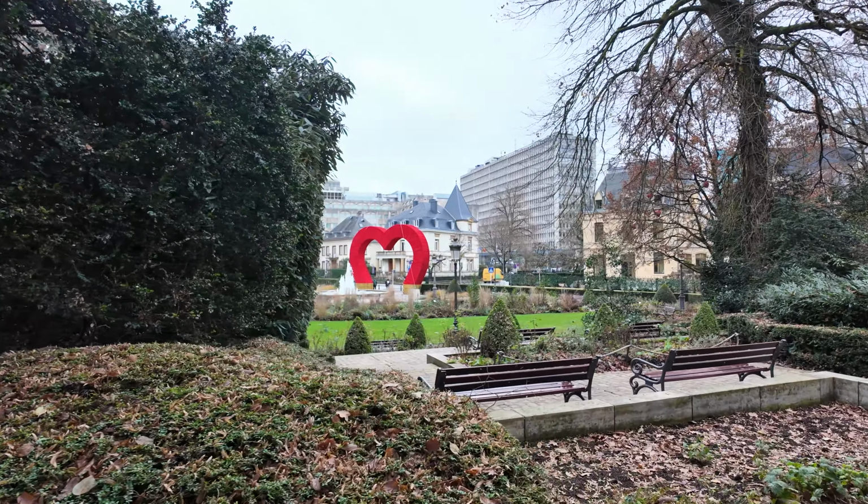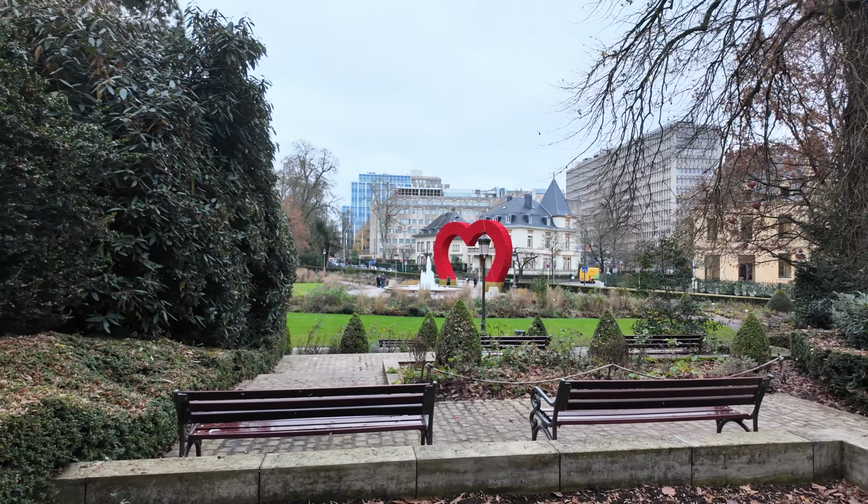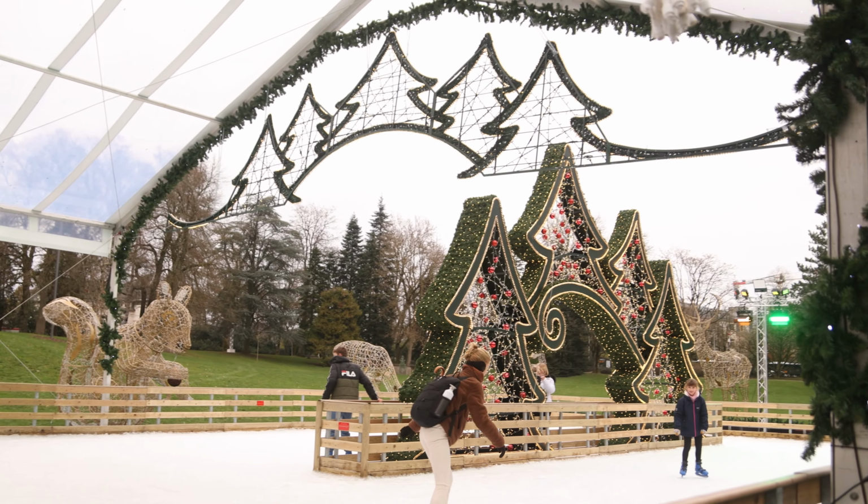But now I'm on the north side of the town here, and there's this little green park that kind of wraps itself halfway around the old town of Luxembourg City. And in the park here, we have another little winter market, and it's where the ice skating rink is, and there's just a small little eating area, just mostly like food stalls. So let's head into the park here and check out the skating rink in Luxembourg.